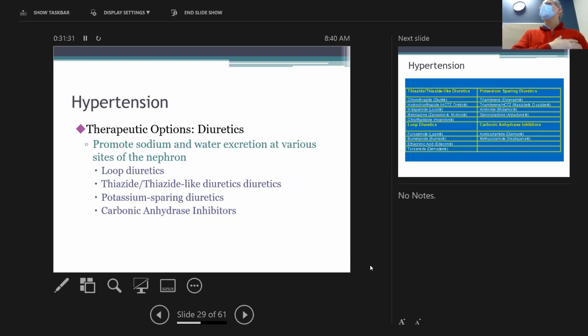Any questions about beta blockers? Let's go now to diuretics.